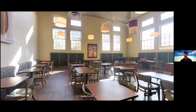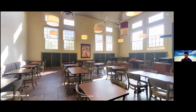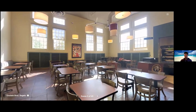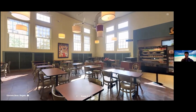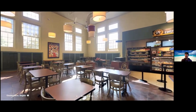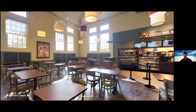Here we have Einstein Bagel Bros, which is also in Hawkins. You can use your meal plan in order to purchase food here, and you can purchase things such as bagels, sandwiches, salads, and my personal favorite, the Nova Lox, which is so delicious. Students usually use Einstein's to grab a bite to eat between classes. You can find students both in the lounge eating, socializing, and working.